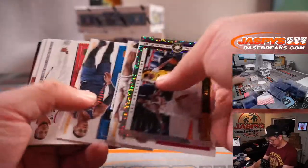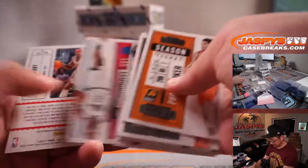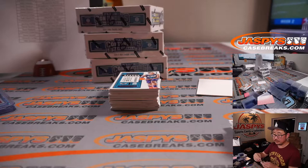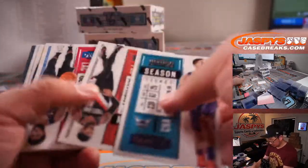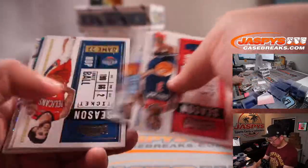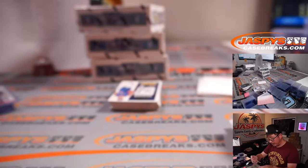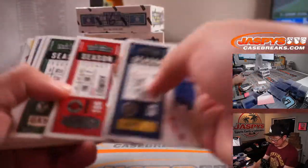Anthony Davis. Cole Anthony, Rookie of the Year. And Jason Terry. Legendary Contenders autograph, 190 out of 199. The ATL, Sean Maddock with the Hawks. We got a Miles Bridges, Charlotte Hornets, insert, 87 out of 249, playoff ticket, parallel to 249. Andrew with the Hornets. See if we can find his teammate in here somewhere, Andrew.